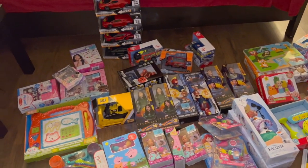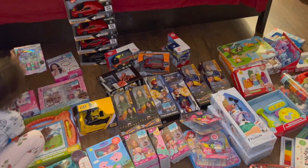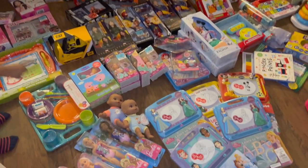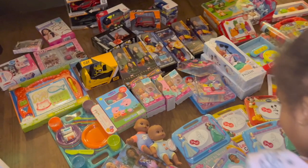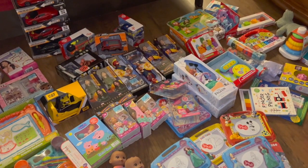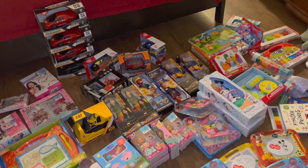So now I gotta figure out what I'm gonna do. Mommy, what's this? So Ziggy was saying to make sure I have a lot of unisex stuff, which I was not even thinking about. So I'm gonna have to go through everything and make sure.